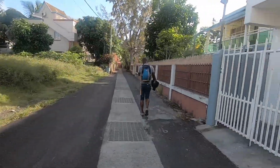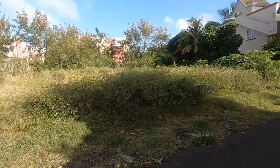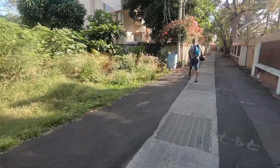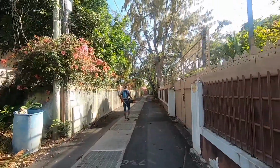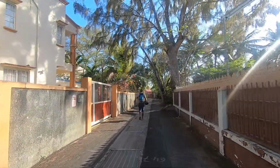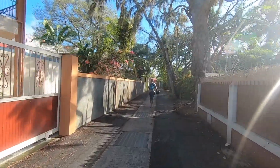So it is a short walk. There's a number of residents. There's a few plots of undeveloped land, but that's normal from what I've seen in the back roads of Mauritius. It is an island. You'll have bits of land which hasn't been built on, but isn't being kept either.